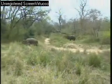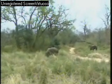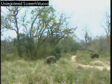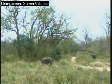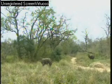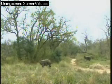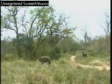Such a beautiful area as well. This is exactly the place we call Spaghetti Junction. Got two different sort of fingers or tributaries of the Mulwati meeting here, and creating a sandy riverbed, and also some big leadwoods in the background there. Beautiful piece of nature. That was spectacular. Really cool.